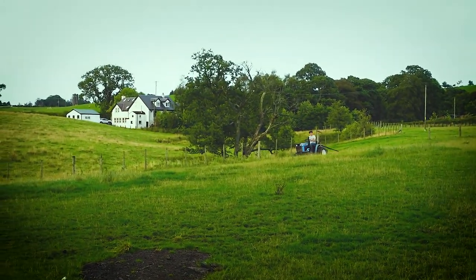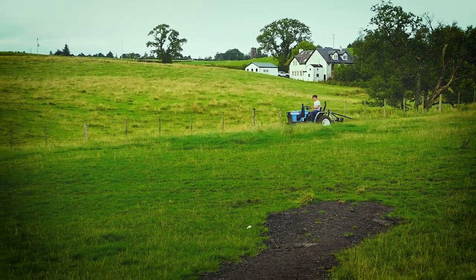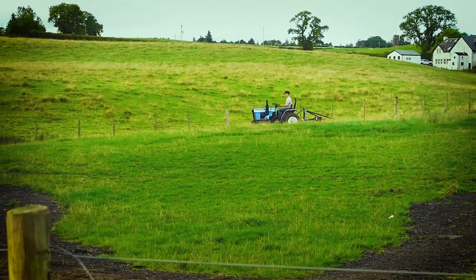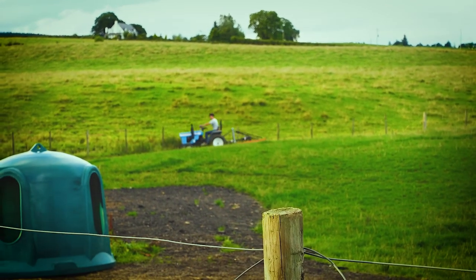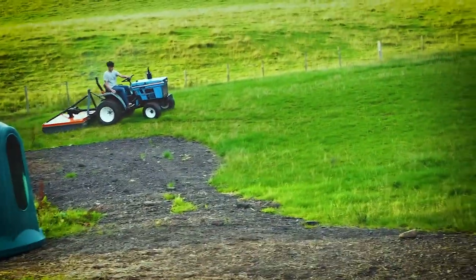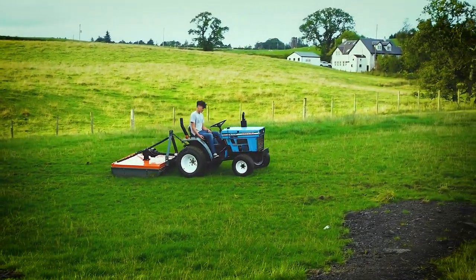So Will has been giving our tractor some tender loving care and it's just looking so much better. It's had its wheels painted and it's had its exhaust put upright and painted. So our tractor's looking a little bit younger. Look how good that tractor's looking.